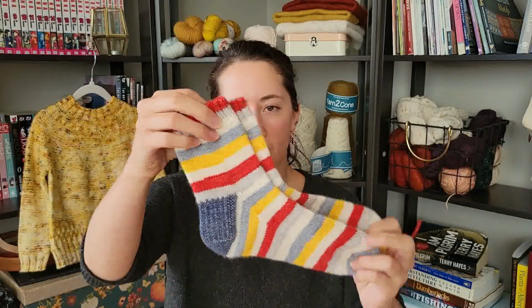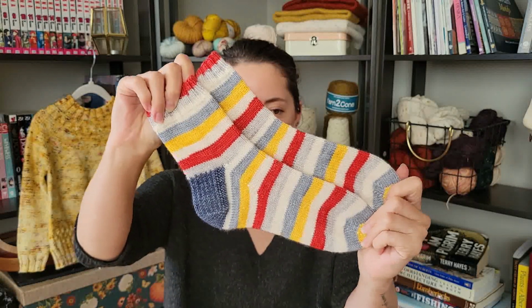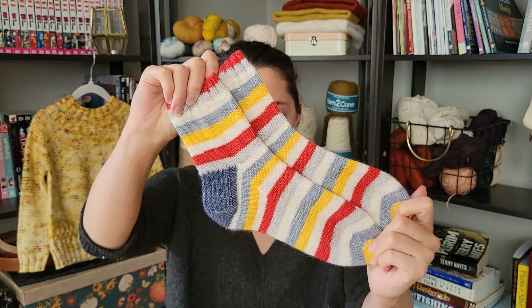But I do have 5 things that I can show you that I finished since last time. And I'll start with socks because they're nice and easy. First, I finished my pair of Folkart socks. This is one of my own colorways that I had in the shop last update, which was a week and a half ago.